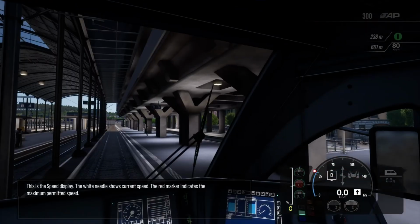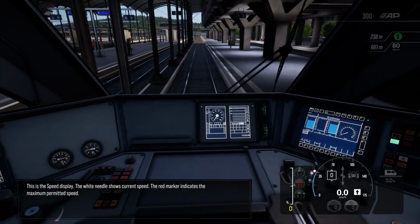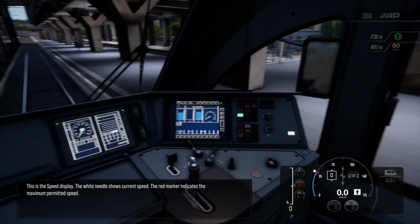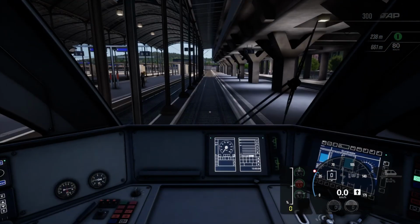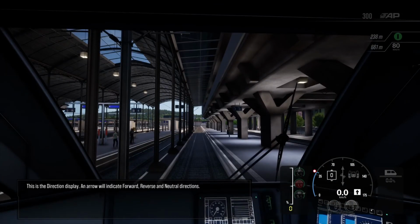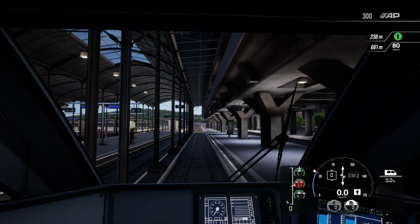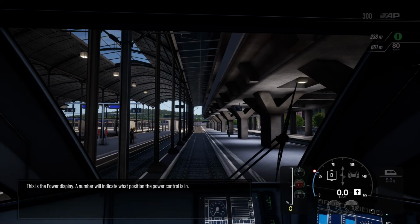This is the speed display. The white needle shows current speed. The red marker indicates the maximum permitted speed. This is the direction display. An arrow will indicate forward, reverse, and neutral directions. This is the power display. A number will indicate what position the power control is in.